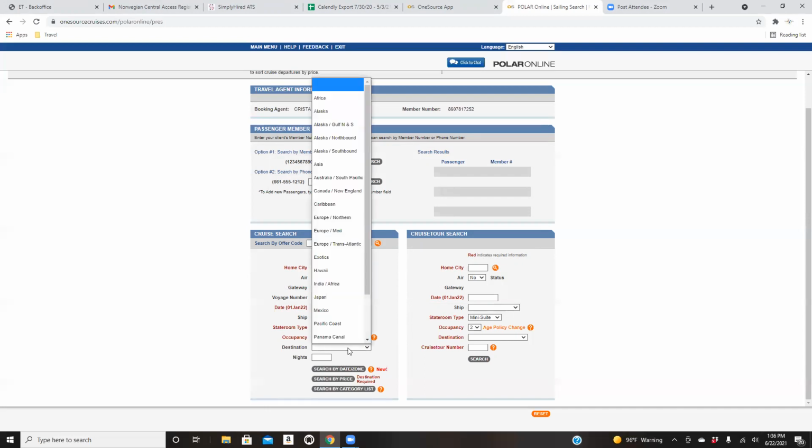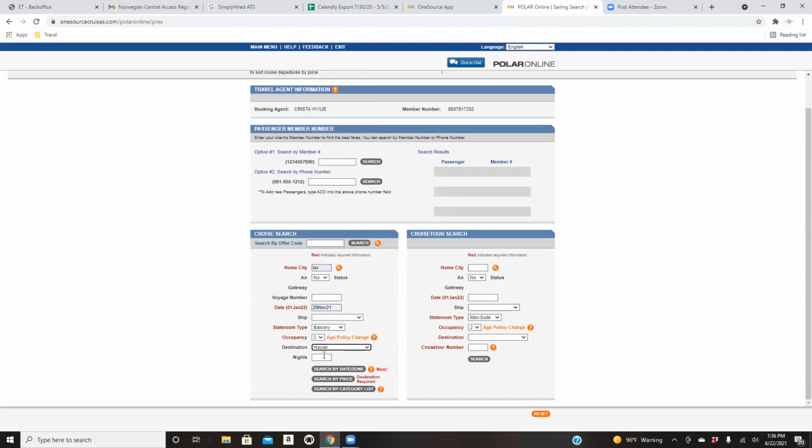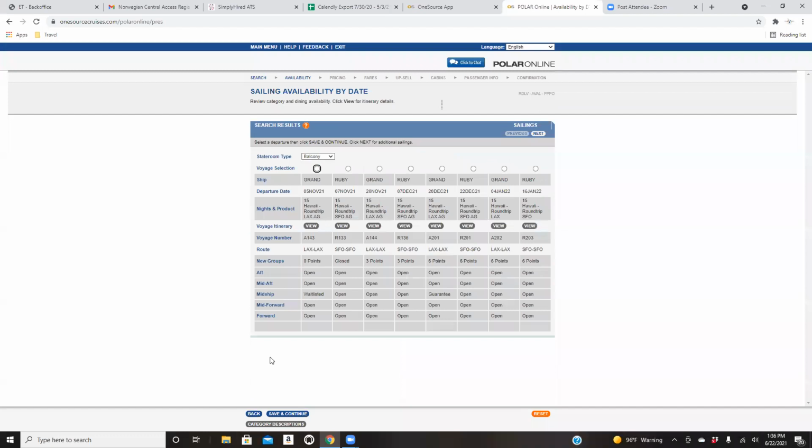So anyway, destination, I'm going to choose Hawaii. And then I'm going to leave the nights open. So I'm going to go ahead and search by date and zone. And then it's going to pull up all of the different cruises that they have available. So this one is round trip LA to LA. This one is San Francisco to San Francisco. They're 15-day long cruises.